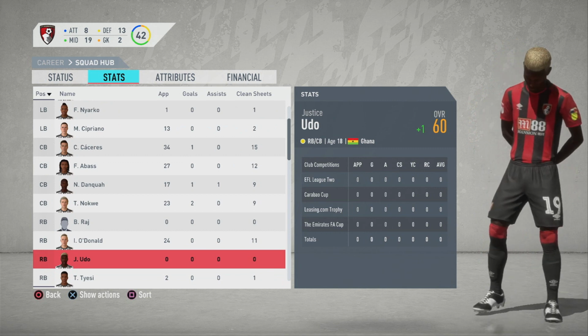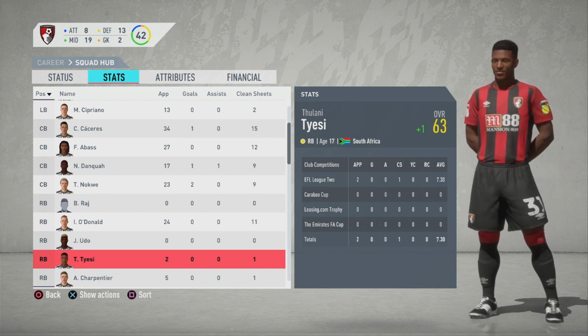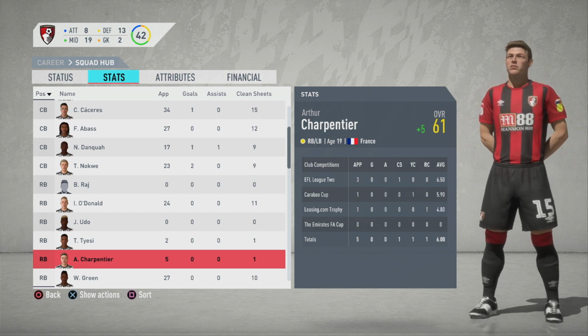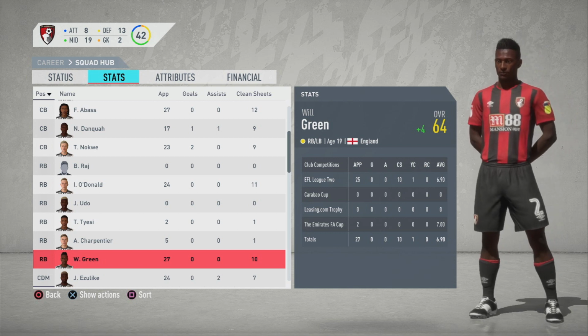Justice Udo, overall of 60, he's gone up by 1. Tulani Tiesi, overall of 63, he's gone up by 1. Arthur Charpentier, overall of 61, he's gone up by 5. Will Green, overall of 64, he's gone up by 4.